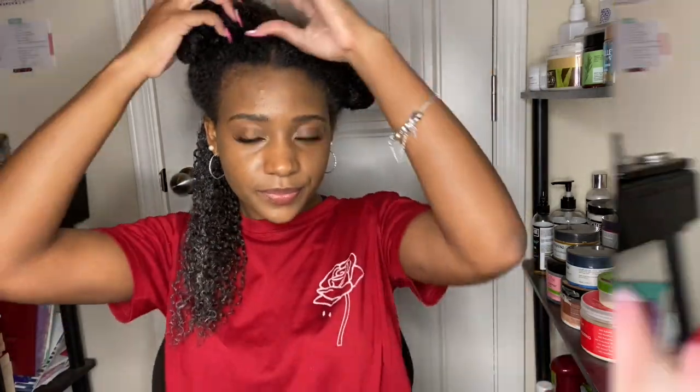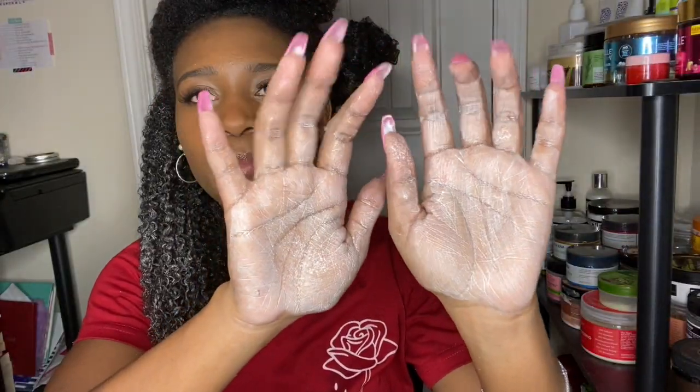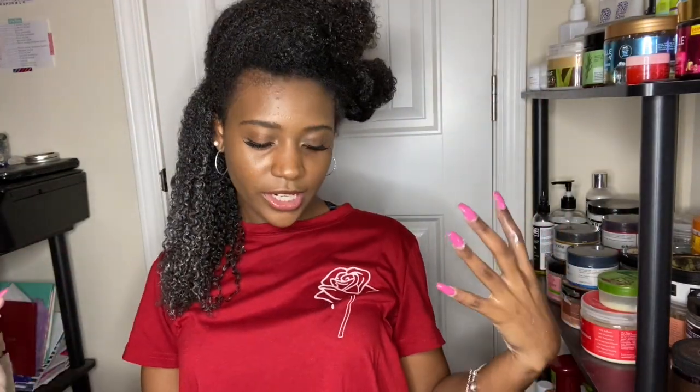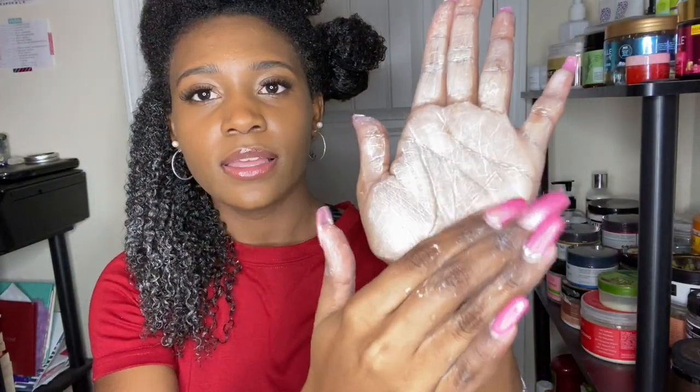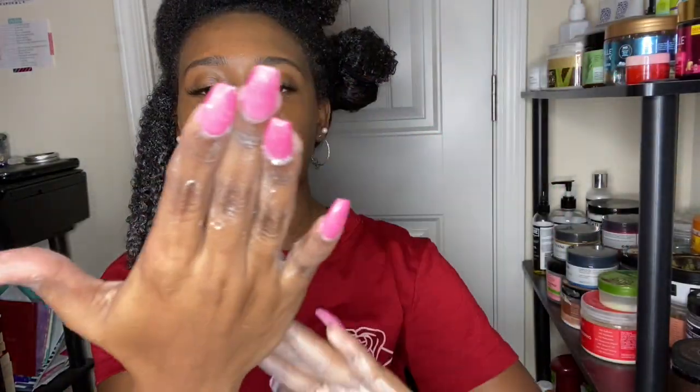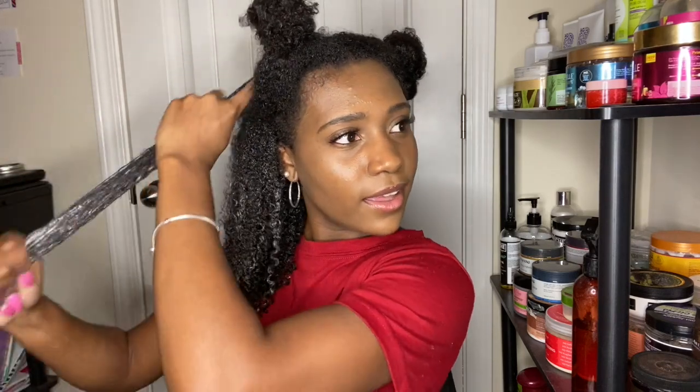Boom. So you guys can see my hands look pretty white. That's just both products combining with each other, but it's not flaky. You can see it's a very smooth type of white. But if it was clumpy, then that's how you know that it's not good. But this is fine. And the gel is very smooth, by the way. It's not hard to apply. It easily goes into my hair.